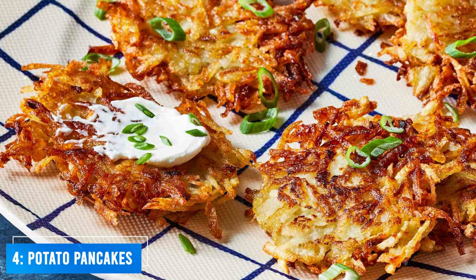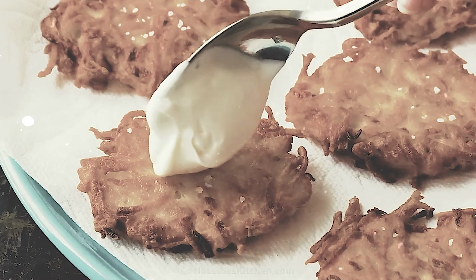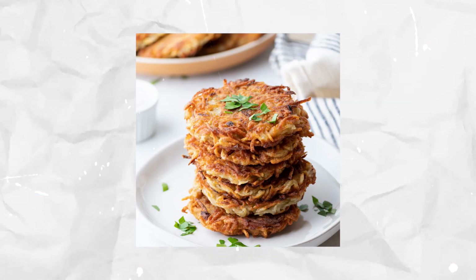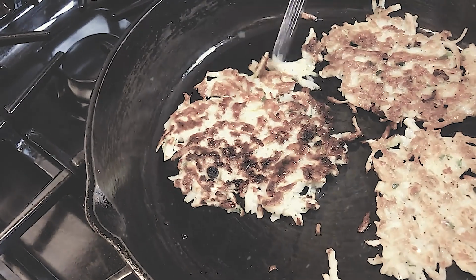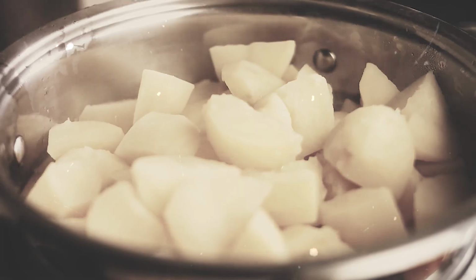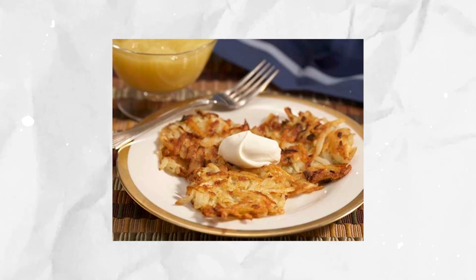Dish 4, potato pancakes. There's a certain magic to the scent of frying potatoes, the way it drifts through a house, calling children from porches, drawing neighbors to open windows, promising something crisp, golden, and irresistible. In Depression-era kitchens, potatoes were nothing short of a blessing. Cheap, filling, and endlessly versatile, they showed up on tables morning, noon, and night. You could boil them, mash them, roast them, or tuck them into stews, but few preparations were as beloved or as satisfying as potato pancakes.